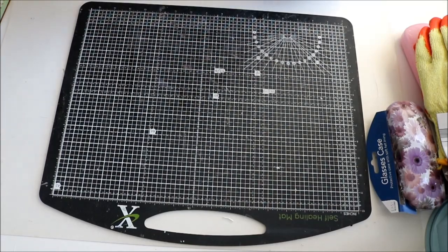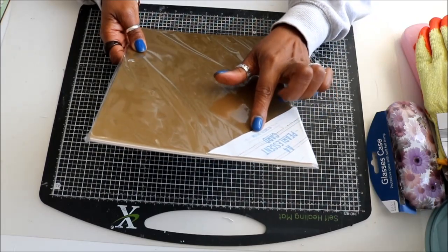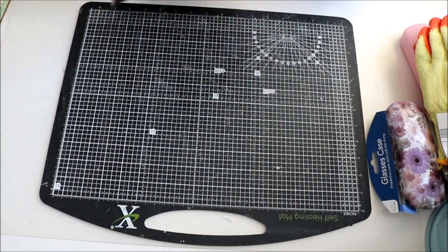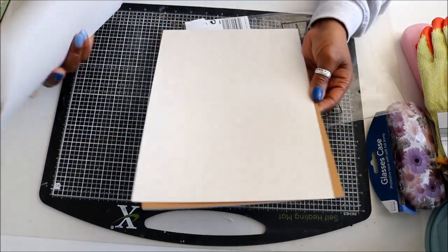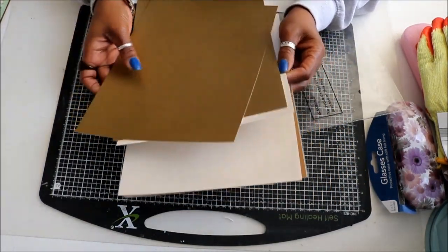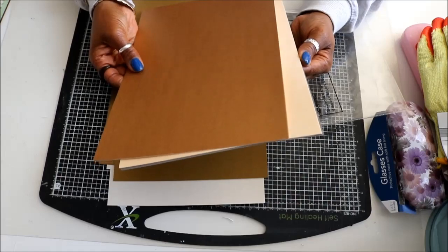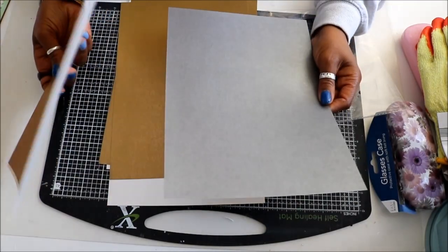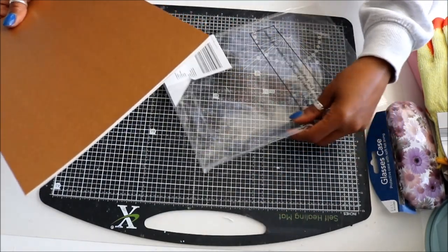This I haven't seen in Poundland before. It's the pearlescent cards, and it's 210 GSM, 10 sheets, and they're A4. I'll just open them. They're sealed, these ones, and they're really, really nice. We've got the gold and the cream. That looks sort of like copper, pinky bronze, and you've got a darker cream and grey. So I've not seen these in Poundland before, so I thought I'd try them.